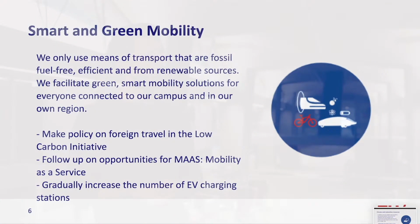The fourth theme we have is smart and green mobility. By 2030, we aim to only have transport that is fossil fuel free and really efficient, and we facilitate green and smart mobility solutions for everyone connected to the university, but also connected to the region. So how do we do that? We currently are making policy on foreign travel. A lot of scientists and a lot of students travel the world. We're actually making policy to somehow take the train more often, or at least reduce that a little bit.